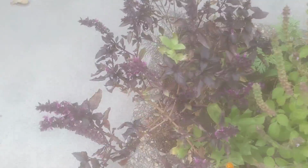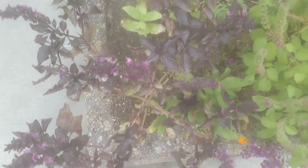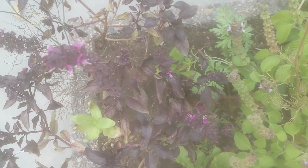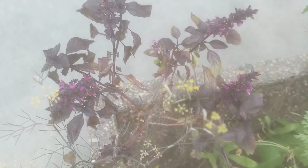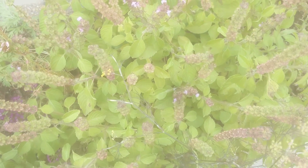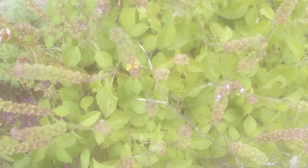All right, moving on to the next bed here. We've got some purple Petra basil. It's been flowering like crazy. It's a little dry right now. It's into the season, about to have a frost. Here's another bronze anise. It's got the dill-like flowers. All right, then here is the holy basil, also known as sacred basil.